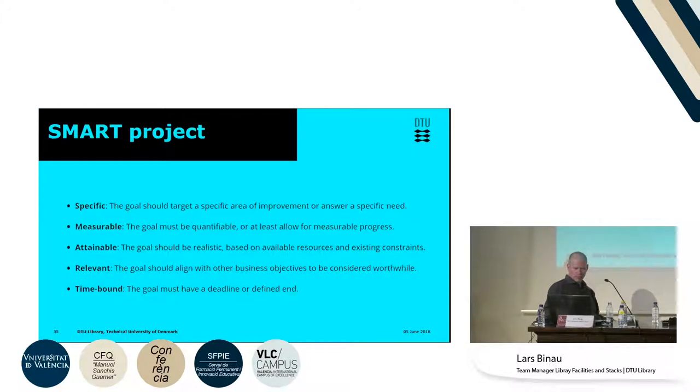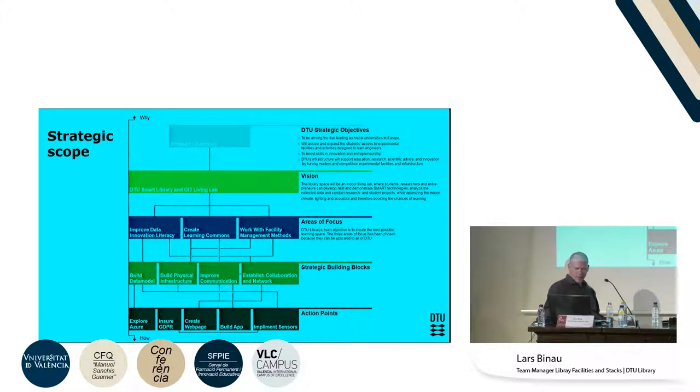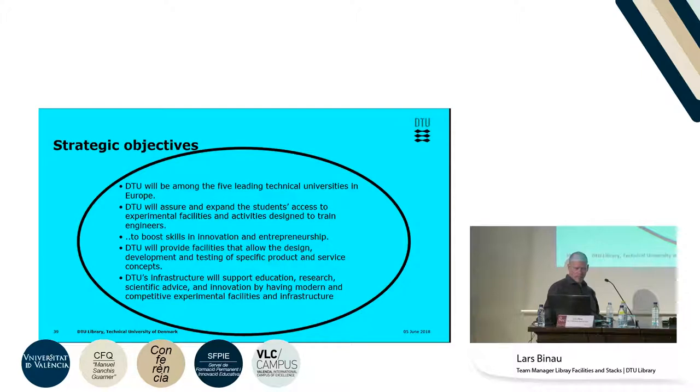This is actually what some of our students are working on right now in the augmented reality project. Yes, I'll pass that. To control all this project, we of course are aiming at the strategic objectives of the university. So we're following this plan right here. And I've shown you earlier the objectives to create competitive experimental facilities and some other objectives.